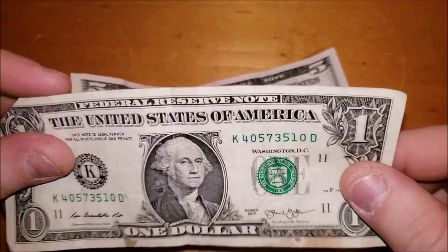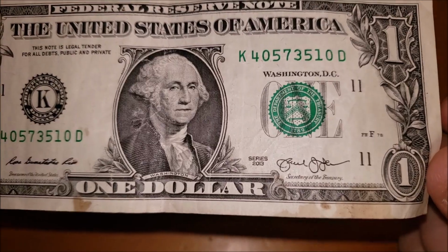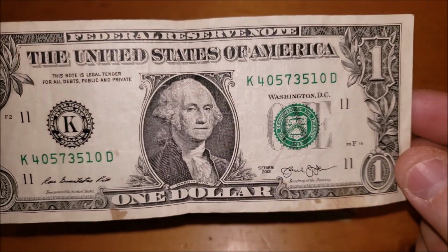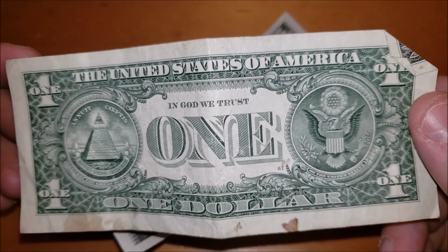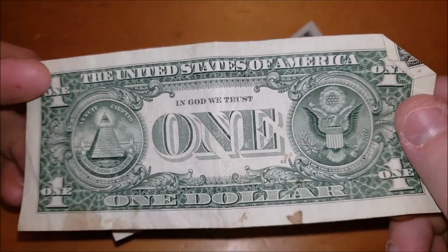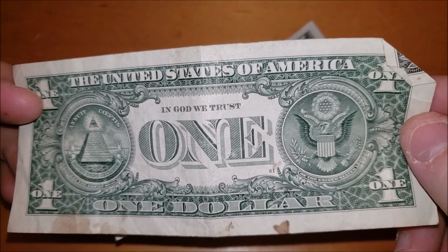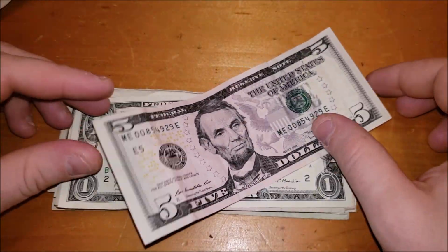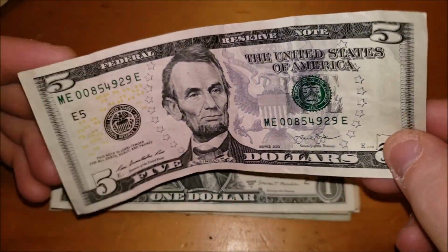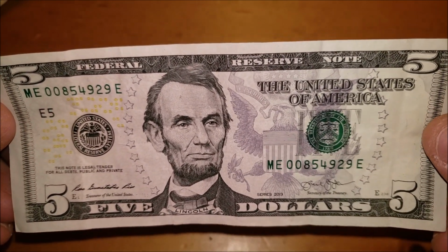Series 2013 also had some coffee or oil or something spilled on it at one point. 2013, especially that 2003, those are hitting their life expectancy as far as circulatory life. The 2003 one would have exceeded it. So ones are usually the soonest to break down due to the fact that they're used way more prevalently than any other note. 2013 $5 note.